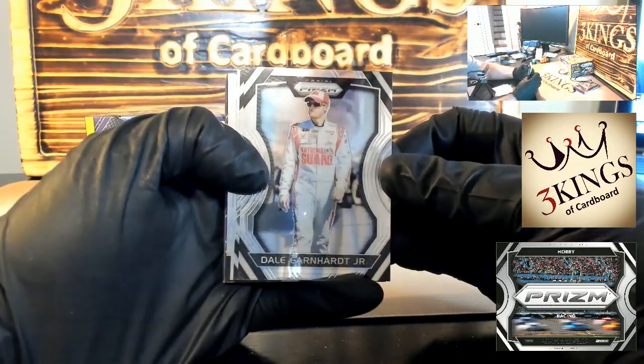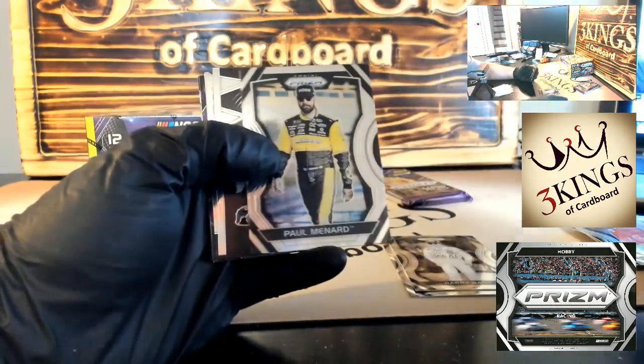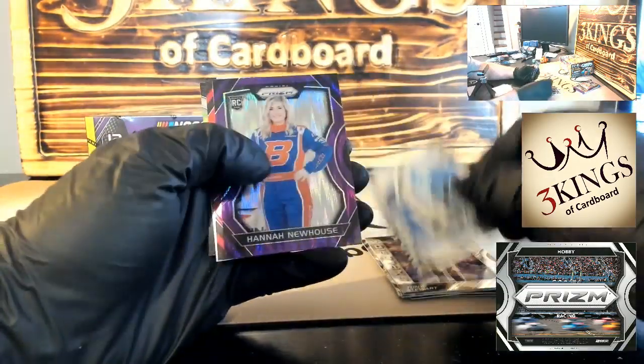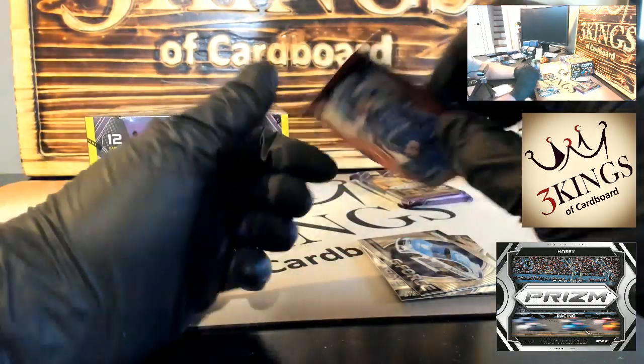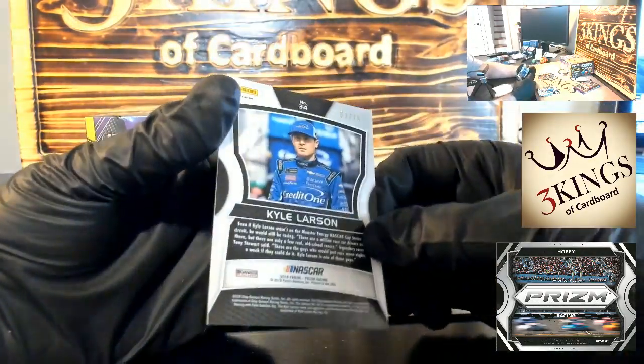I want to bring Select back. Christopher Bell rookie. Purple Flash, Hannah Newhouse. Working on that rainbow tonight too. Red, Kyle Larson. Numbered to 75. 63 of 75.